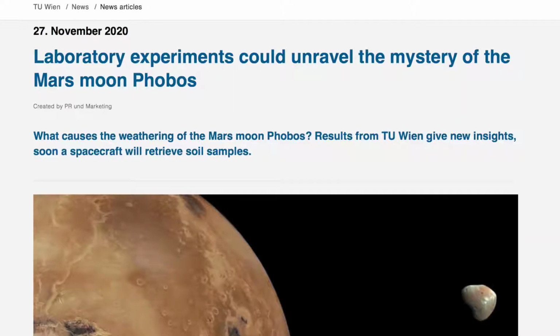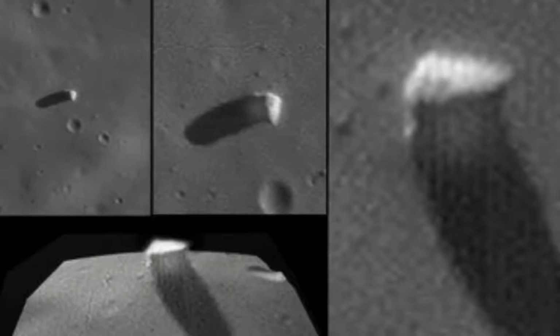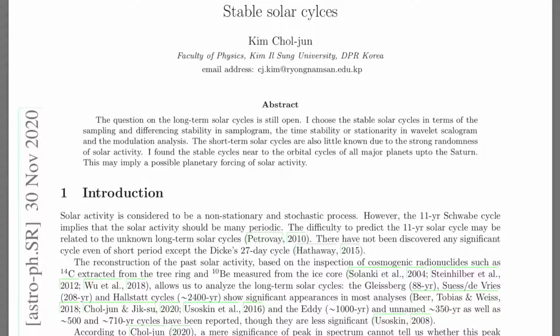I was super excited about this article at first until I found out it was about the chemical signatures on Phobos and not the monolith. That would have been way cooler. Quick note on the solar cycles next.